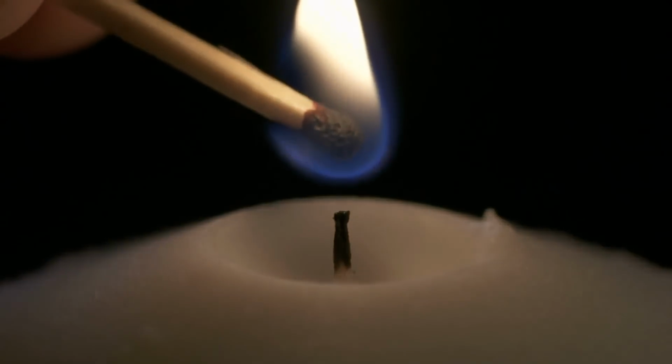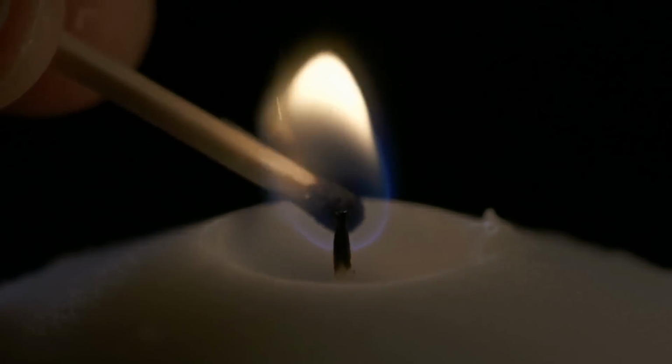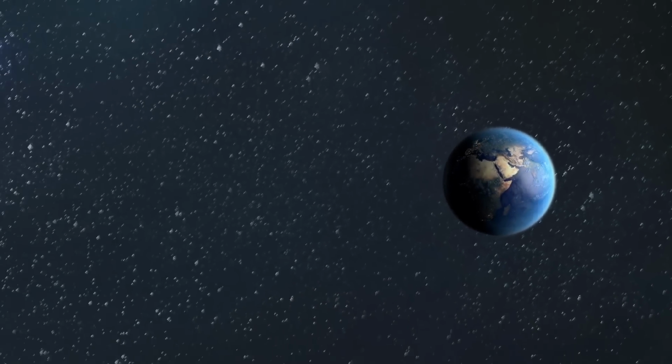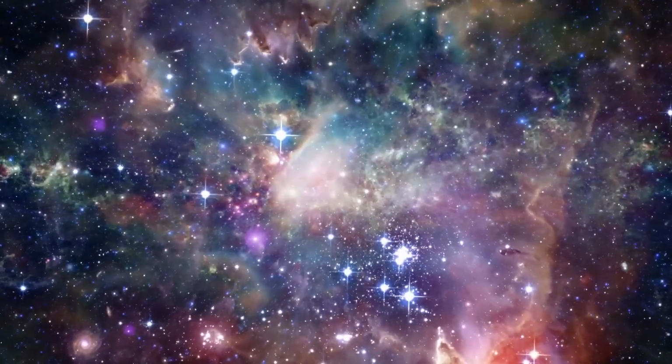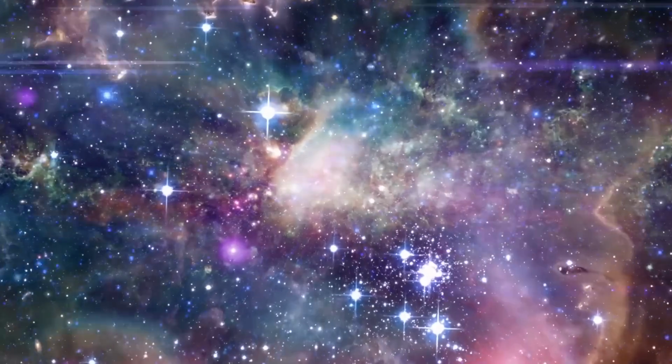Think of all the birthday candles. Ooh! So, the reason we don't see stars in every direction is because some stars are just too far away, or they haven't been around long enough for their light to travel all the way to us.